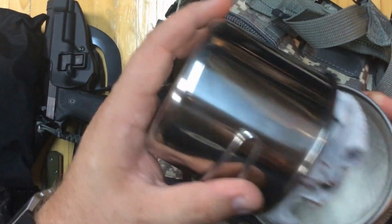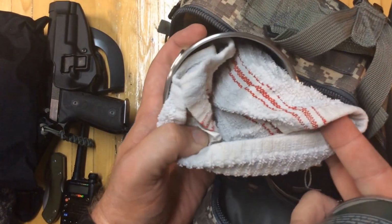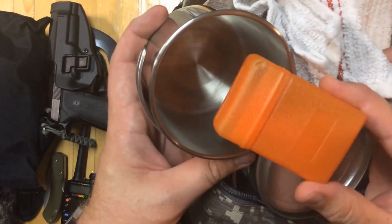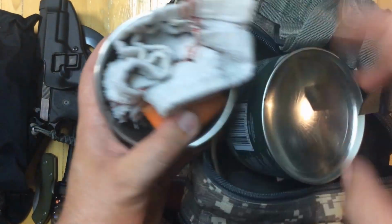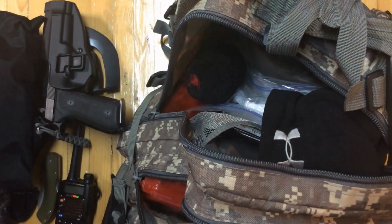I have a stove wrapped up in here. That's just one of those little pop-up ones. I've got that in there so it doesn't rattle. And then a can for it, some gas, and then a cup.